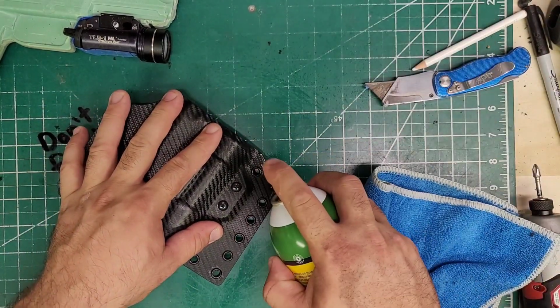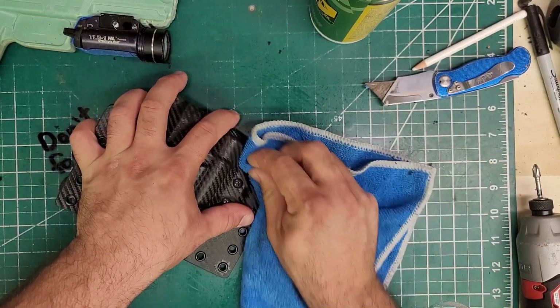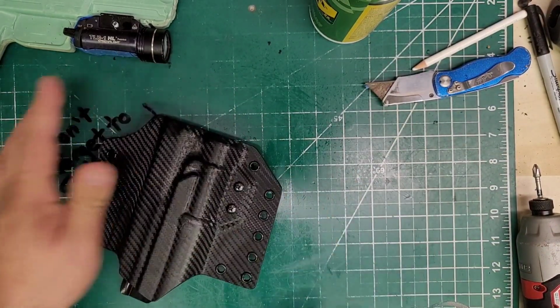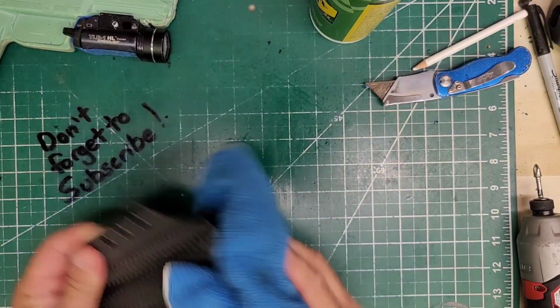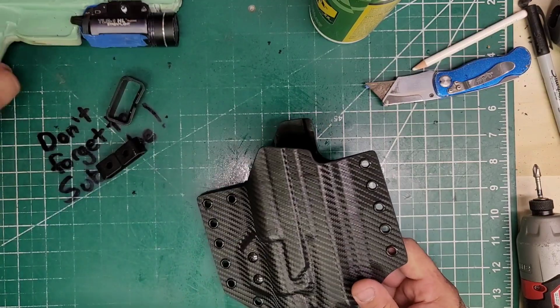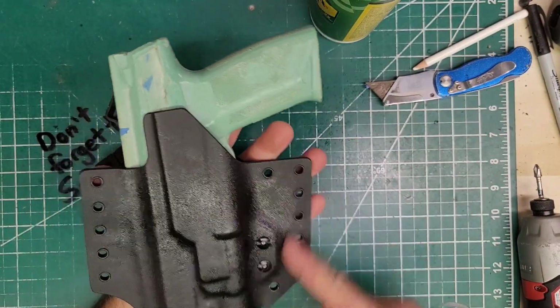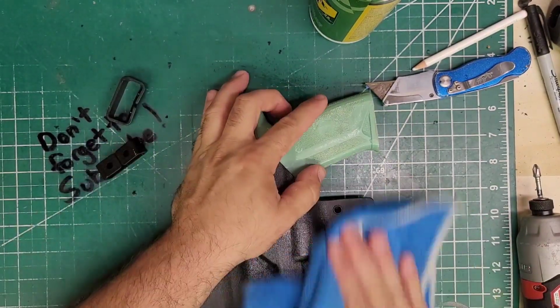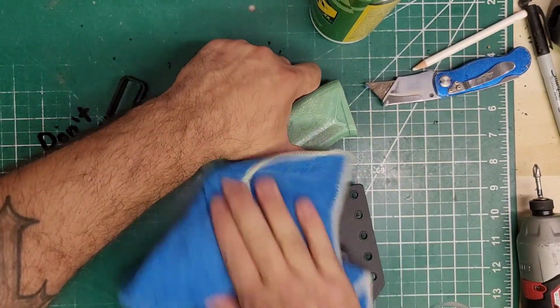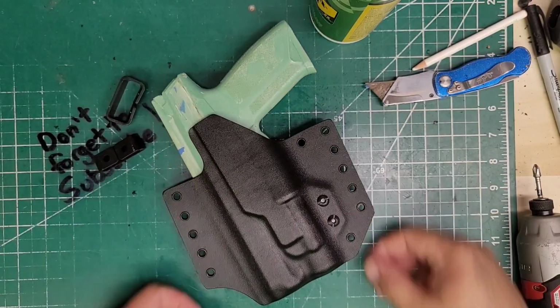Just a little bit more. Left, right in the corner. Carbon fiber really stinks. Unless you use a nylon brush or something like that, you just gotta be careful you don't scratch it. But time to bend the ears. So we'll throw this in and we'll go ahead. Oh, didn't even wipe the back. All right, and we'll bend these.